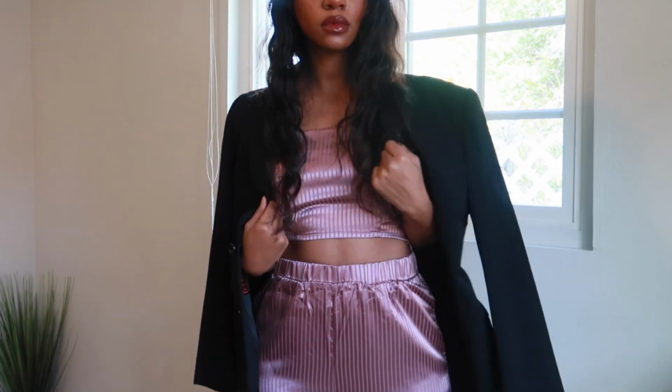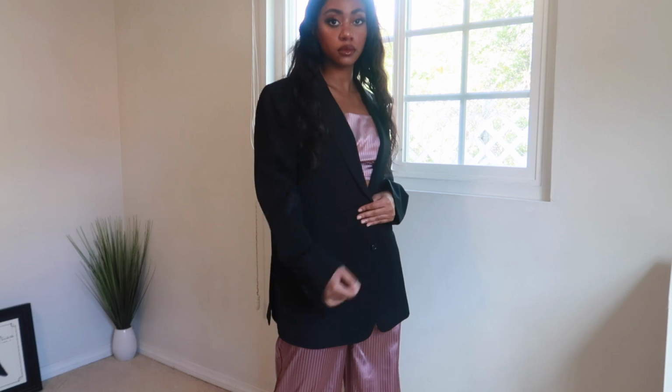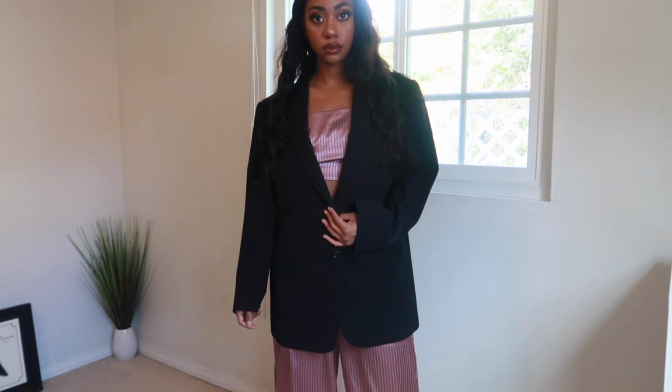I feel like this is a perfect event, going out night outfit that's really, really comfortable. If it's cold outside, you could pair it with a nice black blazer, or even a white one would actually be really cute. Or if it's just warm enough, you can just wear it without it. I think it looks great either way.